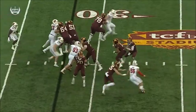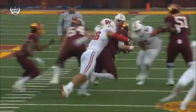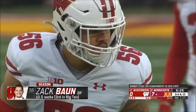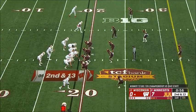Look at that first step get off against a tight end, trying to be able to block one of the top pass rushers in the Big Ten. And he just really undervalued, disrespected how quick he comes off the edge, but went right by him. Gophers are showing some pressure.